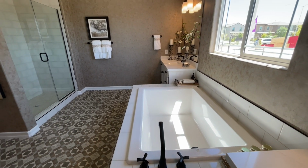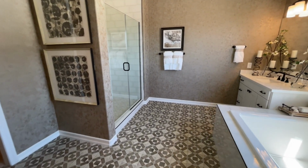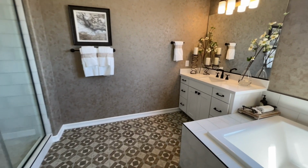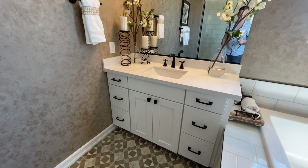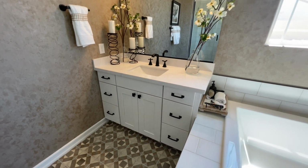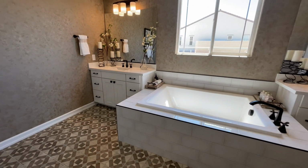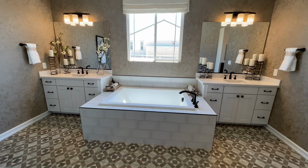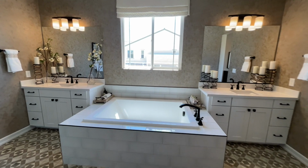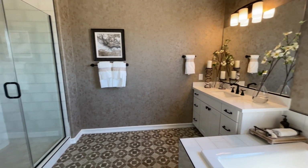And then I'll spin around so we can see everything. But right over here, we have our second vanity. I know the fiance would love that to be a little bit of separation of church and state. And just so you can see how big this tub really is. Nice bathroom. If we spin around, we get to our shower.